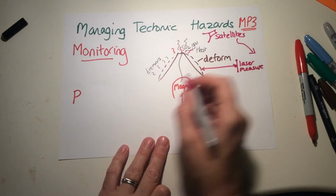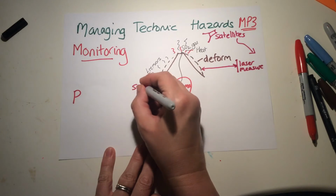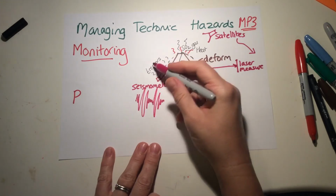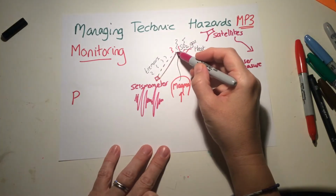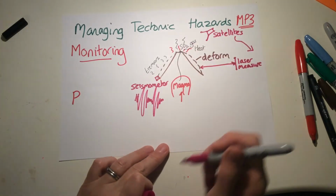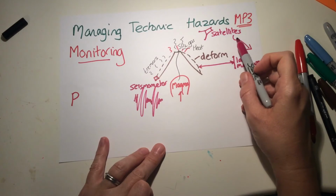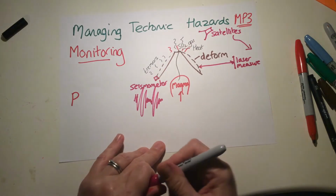You may have one of these little boxes on the side of the volcano that is a seismometer that picks up any earthquake or tremors that they can pick up. They have these quite cool little robots that they can send up into the crater that again can pick up signs of increased sulfur dioxide. So it's very, very important actually to monitor the volcano carefully with satellites, laser measures, seismometers, these little robot machines that they send up there.